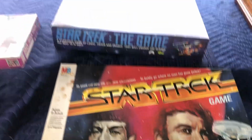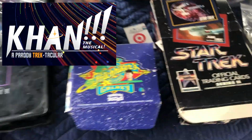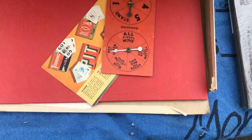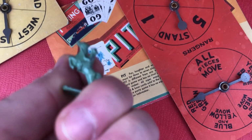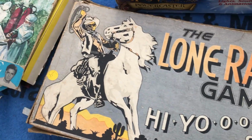Some Star Trek fans sure would enjoy this stuff, just like they would enjoy Con the Musical, now playing off-Broadway in New York City until June 4th. Here's a 1938 Lone Ranger board game that's in bad shape and not nearly complete. $50 is more than what complete ones are going for on eBay.